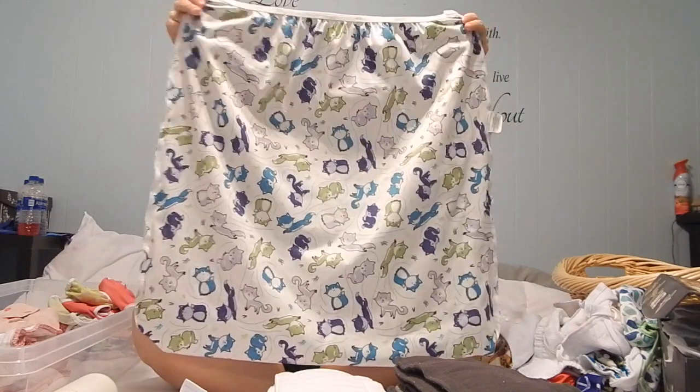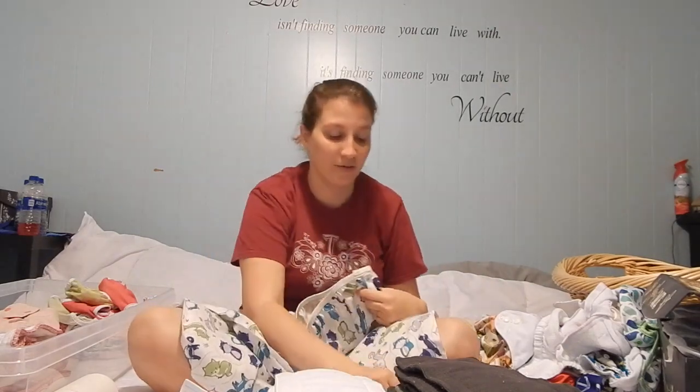This is called a wet bag. It is a giant. This is a large wet bag. They have small, mediums, and large. They also have travel sizes.